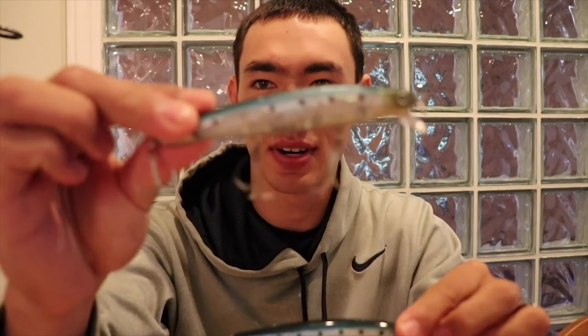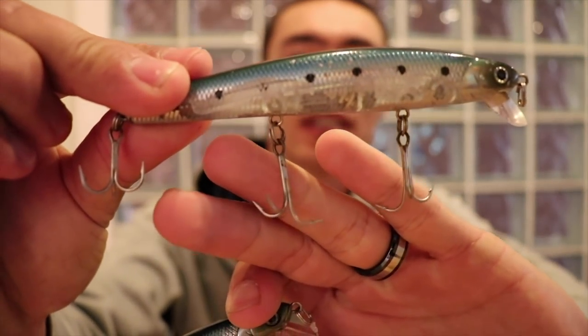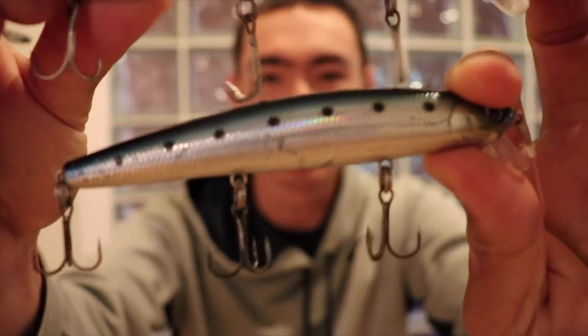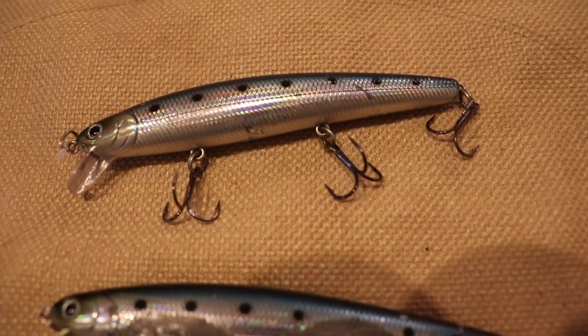So I'll just show you a quick comparison. This right here, this is the old lure, and you can see those hooks here definitely bent out. And this one is the new one with a little bit stronger split rings and a little bit stronger hooks. Let's see if we can get them both in there.